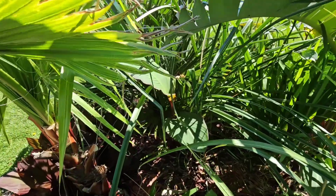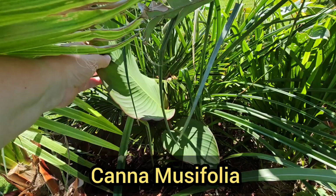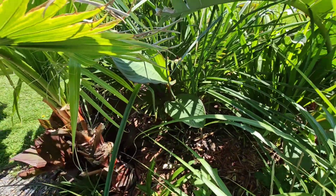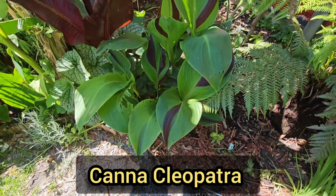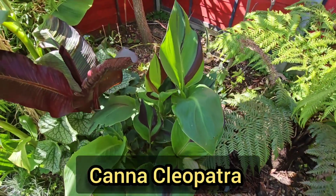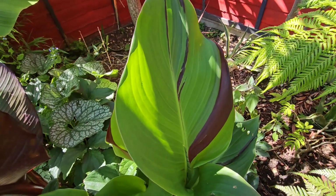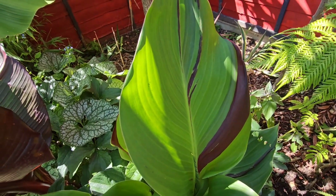And now my cannas are really starting to get going. This makes such a huge difference to the garden. This one's Canna musifolia. And this one's Canna Cleopatra, which has this lovely red stripe through the leaf. And when it flowers, it is absolutely stunning with red and yellow flowers as well.